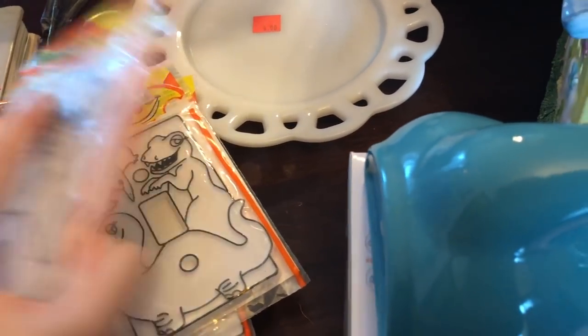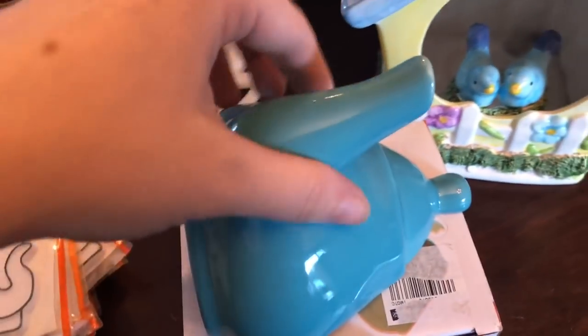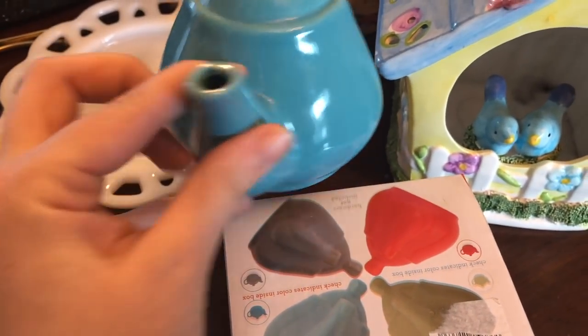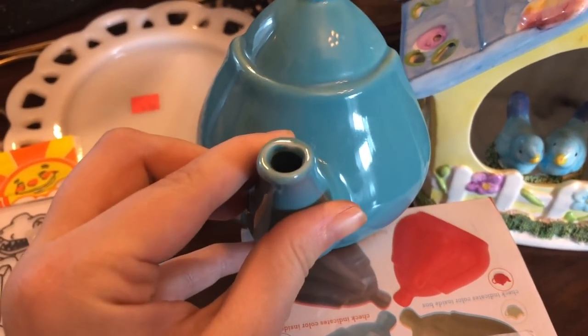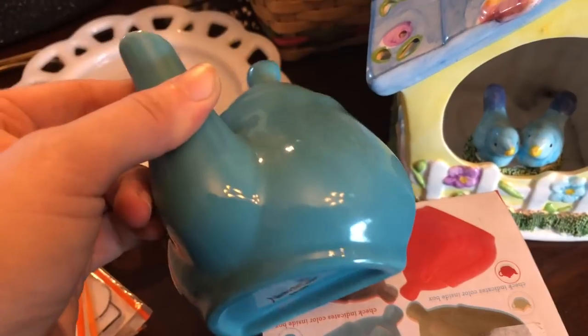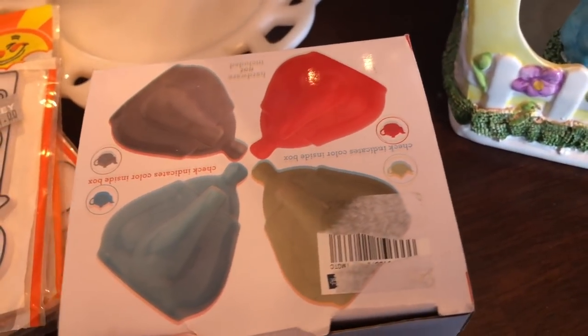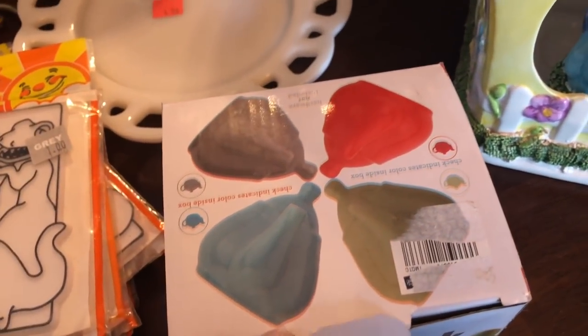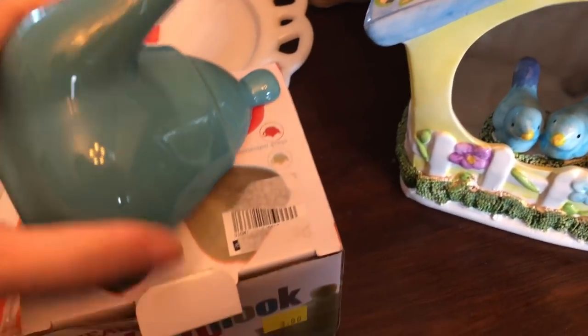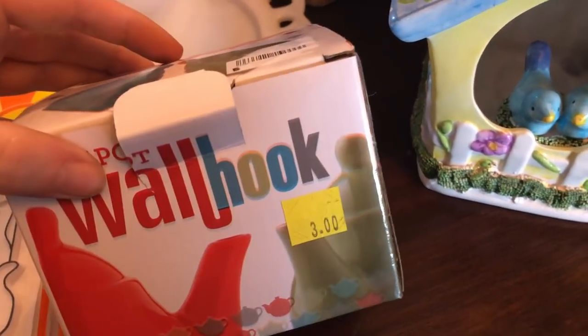And then, what else did I get? I got this wall hook here. It's a little teapot. I think I'm going to put this in my antique booth. I do like it, but I'm not quite sure. Maybe like for an apron or something? I might give it a try here and see if I can come up with a use for it. They have a collection of them. They had four total, but I only found that one, so I thought it was cute anyways. It was $3, so it was half off, $1.50.